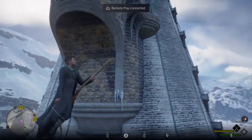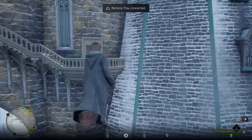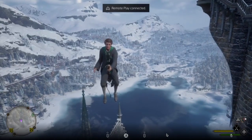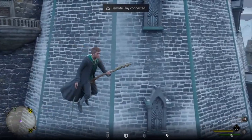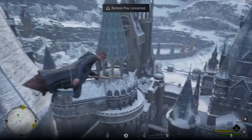Up top here, this is going to be the headmaster's office, which I still don't have access to. It's a very specific mission that you have to go on, which I don't have access to. There's a better look at the lake there with the island that we mentioned earlier and some of the hamlets and towns south of Hogwarts. But this is the Grand Staircase Tower here.